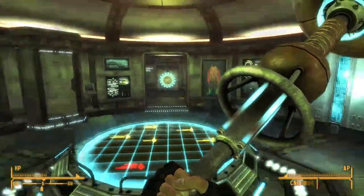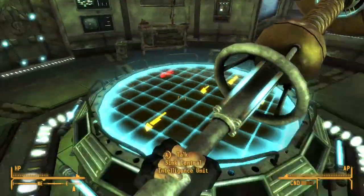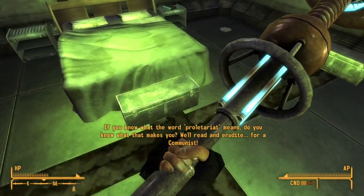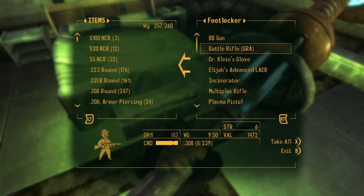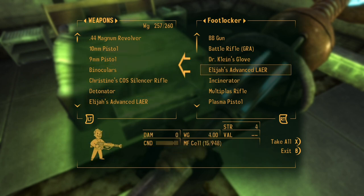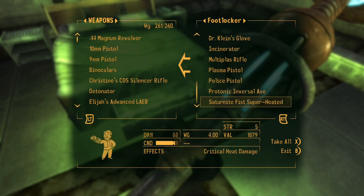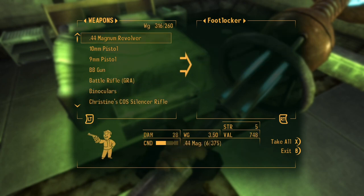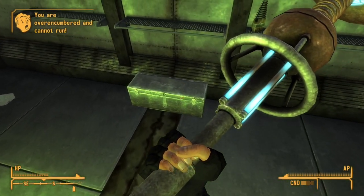So I gotta store some stuff and sell some stuff. I think I'm gonna sell all these pistols. Take that back. Honestly, I'm just gonna sell so much. I don't need any of these.